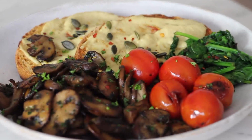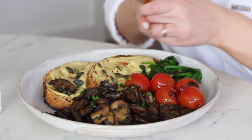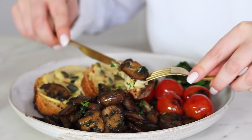It looks like a lot of effort, but it really isn't, and just comes together so quickly. It's the kind of lunch that keeps me full. It's delicious, loads of flavours going on with the fresh hummus on the tomato herb bread, those amazing fried mushrooms.